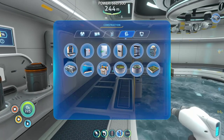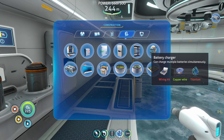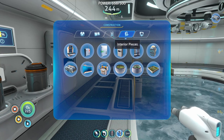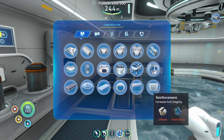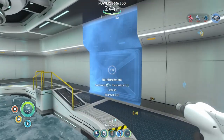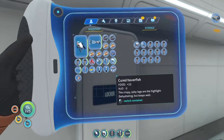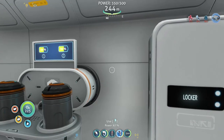I don't remember for what those are. I think they are for the battery charger. Wiring kit, titanium, lead. Or they could have been for the reinforcement. Lithium and titanium. I don't have lithium. So let's deconstruct this. It still works. I don't know what I wanted to build. I wanted to build something with them, but I don't remember what. It is what it is, I guess.